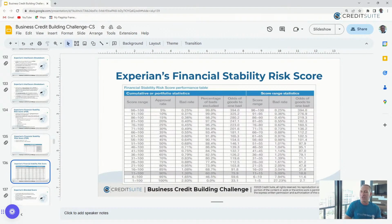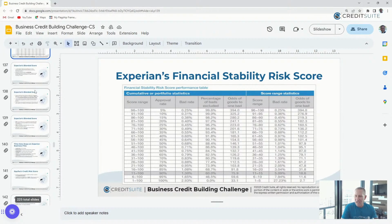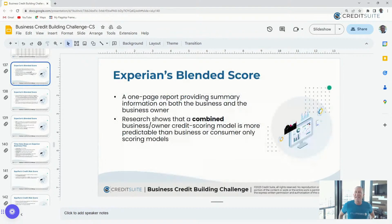If we look at the work directly from the bureaus, we can see exactly from them the risk category that we're in. And we can look at the risk of default just based on the actual scoring category they're giving us. Okay, now Experian's unique because we have blended scores that blend consumer and commercial credit reports together and give them both.